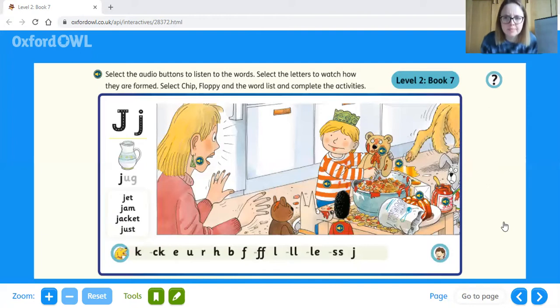Okay, let me look closely. I think they could be in the kitchen, maybe? In the kitchen? Because it looks like there's some cupboards and there's a table and I can see lots of food. And you normally find lots of food in the kitchen. Okay. And finally, what might happen next? What do you think could happen next in the story? Pause the video now and talk to your adult. What could happen next? I think that Mum is going to make Kipper tidy up all the mess because he has made quite a big mess.